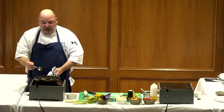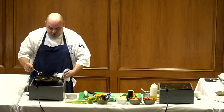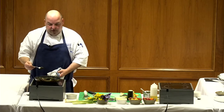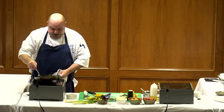You keep letting that fish cook in that flavored butter, and the butter gets brown and nutty, and it's just delicious. And like I said, this technique works for anything: chicken, a nice fillet, New York strip, any kind of steak. We just keep basting.